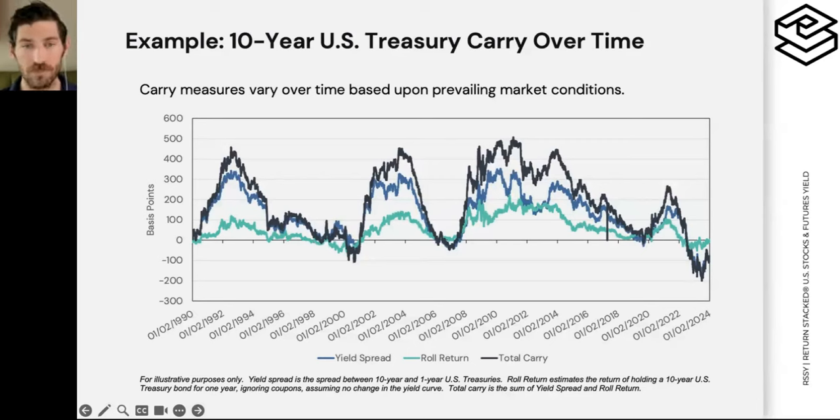But we can also see that carry is fairly stable locally in time. In other words, we don't generally expect carry to suddenly change in a day or a week or even a month, but it is something that can change meaningfully over a year if economic regimes change meaningfully. Finally, I want to point out different carry behavior in different years, specifically 2008 versus 2022, because one of the questions we've received a lot is, well, how do you think about carry strategies versus, say, trend following strategies?